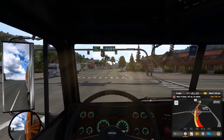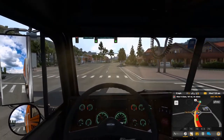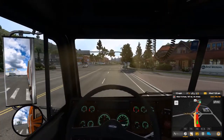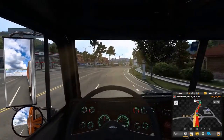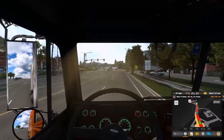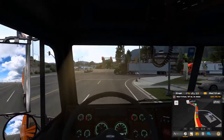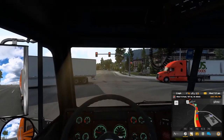Yeah, I like this truck a lot, but she is one of those trucks that's a little finicky. Finicky on the clutch, especially starting out. Once you get her going, she's okay. She has a 13 speed, and she does have 460 horsepower in it. It's an N14. 460 horses of N14 goodness, whatever you want to call it. It sounds really good, though. I like it.